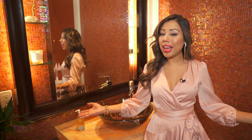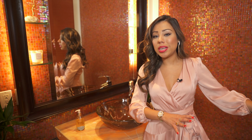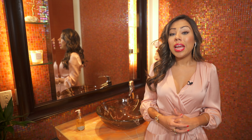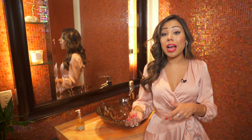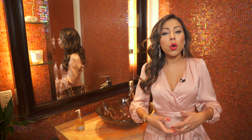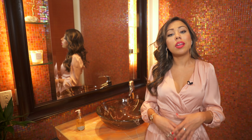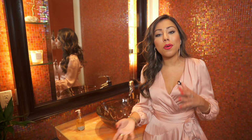So here we are in my powder room. Now, this powder room is located in my entryway, so right at the entrance of my home. It is not the guest bathroom that has a shower, because I do have a guest bathroom that has a shower. That's more for guests who are staying over, and who are in the guest bedroom. This one is really for people who are just visiting, whether they come for dinner or whatever.